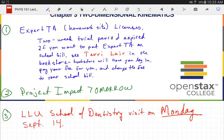Those who are on trial accounts, the trials will have run up as of probably yesterday. I called Terry Lair and she said that she has a better plan than what we did last year. Last year the bookstore purchased the licenses and they said, if you don't sell them, well, you can keep them. They're yours. You paid us money. We're not giving it back.